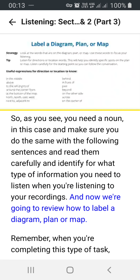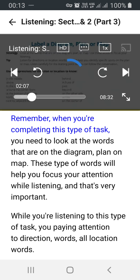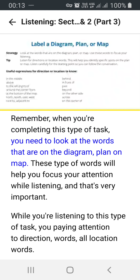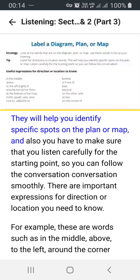And now we are going to review how to label a diagram, plan, or map. Remember, when you're completing this type of task, you need to look at the words that are on the diagram, plan, or map. These type of words will help you focus your attention while listening. And that's very important while you're listening to this type of task. You paying attention to direction words or location words. They will help you identify specific spots on the plan or map.